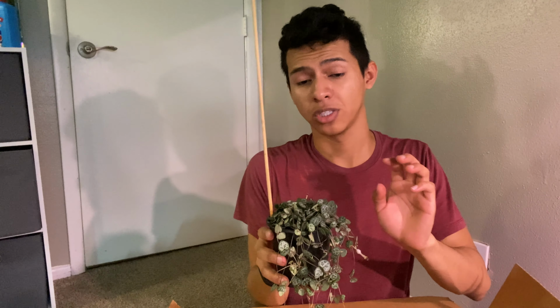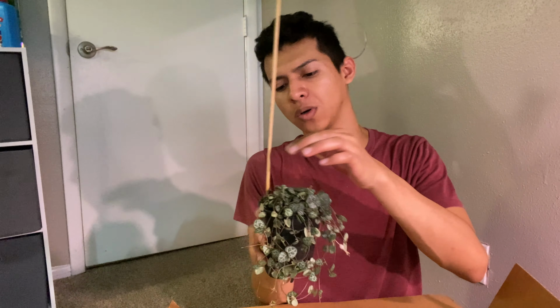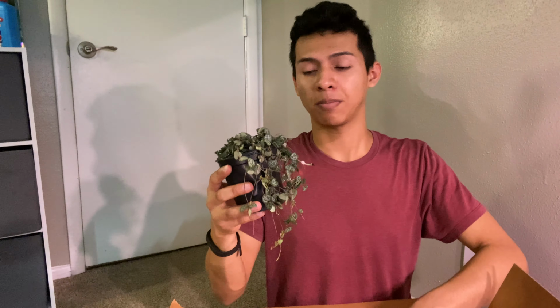I'm going to try my best to not water it so much. And also make sure that it is in a very humid place. I know it's a succulent, but I'm scared. I don't know what to do.